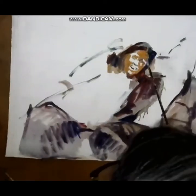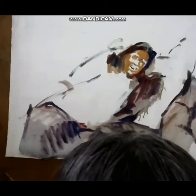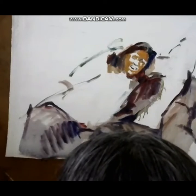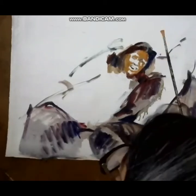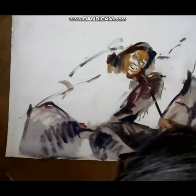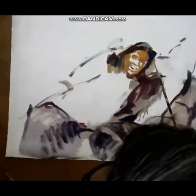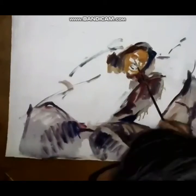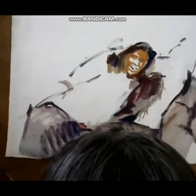I don't think I ever used brown for the skin tone. There is no need. First of all, there's no need of using brown. Well, I do know that some artists do use burnt sienna, but I would rather mix some blue with orange. I like to use orange on faces, which I don't have today. I'm not using it.